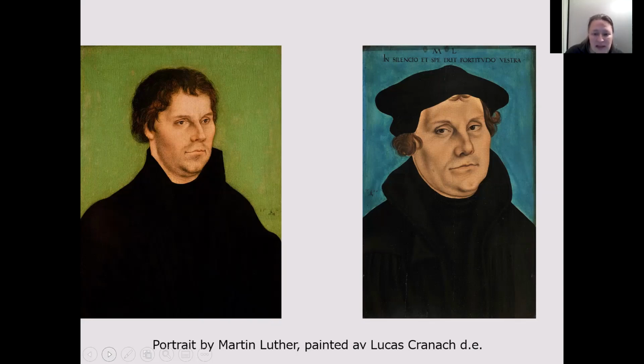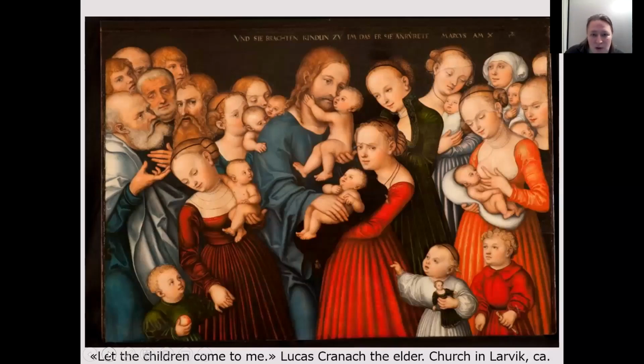And speaking of Cranach, we'll take a short trip to a Norwegian little town called Larvik, because in the church there, we find this original painting of Lucas Cranach, which really gives us a visual aid to the scripture about "Let the children come to me," his standard of painting.